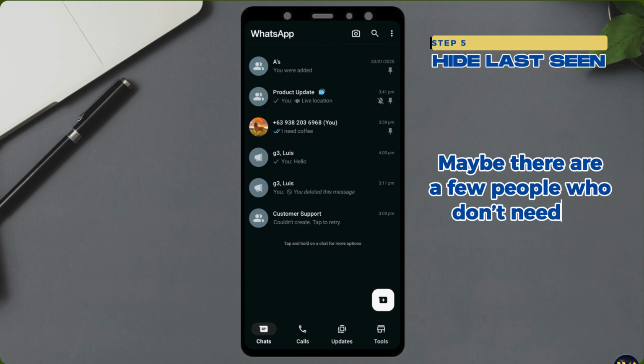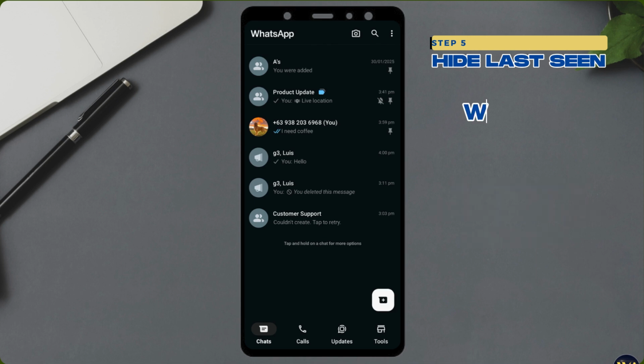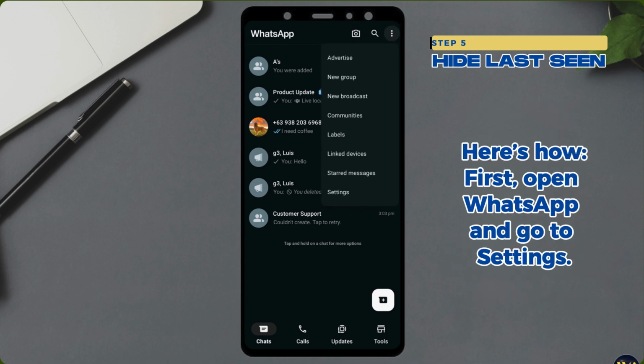Maybe there are a few people who don't need to know when you are online or what your latest profile pic looks like. No worries. WhatsApp lets you customize your privacy settings so you can keep things on the down low. Here's how. First, open WhatsApp and go to Settings.